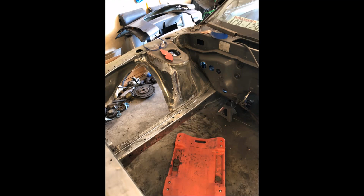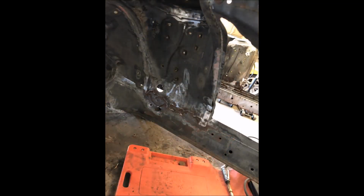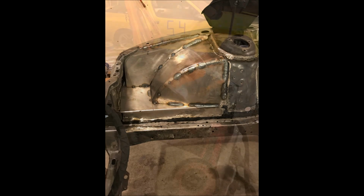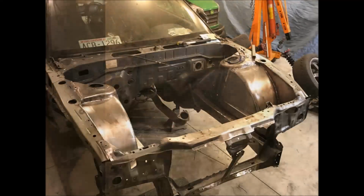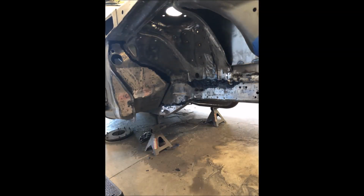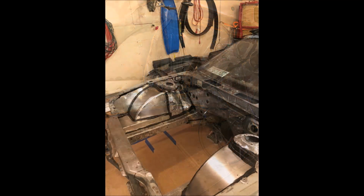I must have used 50 to 100 of those little sanding discs. I ended up using POR-15 seam sealer along all the edges, and then I POR-15'd the entire engine bay. That really sucked because I had to paint the whole thing on with a foam brush just to make sure there weren't drips and runs and stuff like that. But it ended up turning out very well.